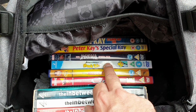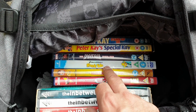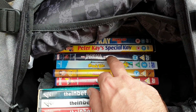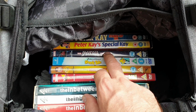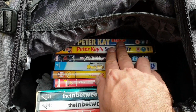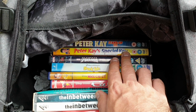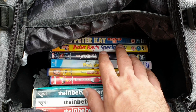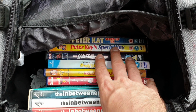Then I started hunting for stuff, and I picked up Shark's Tale just because it's in really good nick. You probably only get £1 to £2 for that on eBay. And the Ultimate Spider-Man there, that totally piqued my interest, so I might give that a watch. Probably get a couple of quid for that on eBay as well. And then finally, this Peter Kay box set here in CEX is only 50p for the entire box set, but I like me a bit of Peter Kay, so I'm probably going to be watching those and be keeping those.